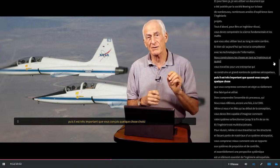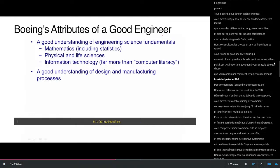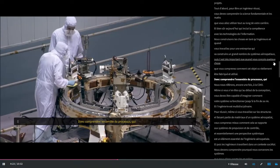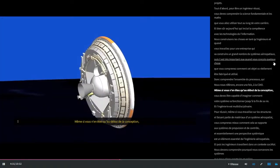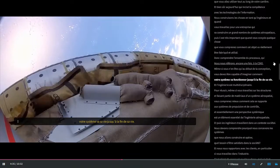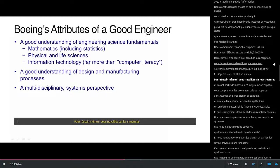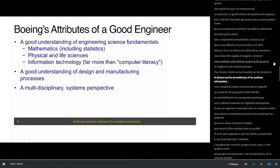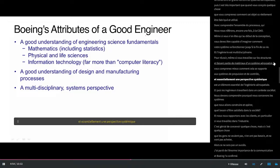We build things as engineers. And when you're working for a company which is going to build large numbers of aerospace systems, then it's very important that when you're designing something that you understand how that object is actually going to be manufactured and used. So understanding the entire process, which we referred to again as CDIO, even if you're only at the beginning of it in designing, you have to be able to imagine how your system is going to operate through the end of its life. And engineering is multidisciplinary. To be successful, even if you're working on, say, the structures and materials part of an aerospace system, you better understand how that relates to the propulsion and the control systems. And basically, a systems perspective is a critical part of aerospace engineering.